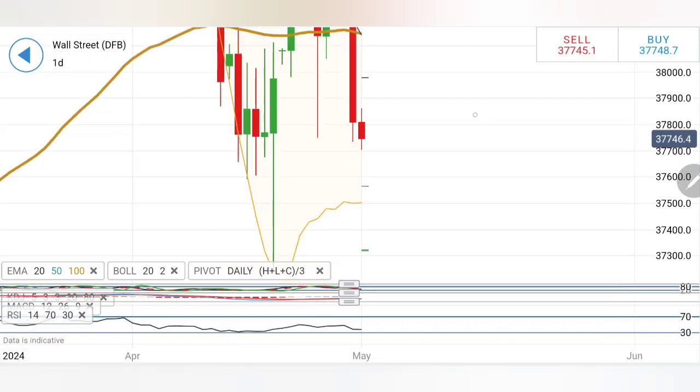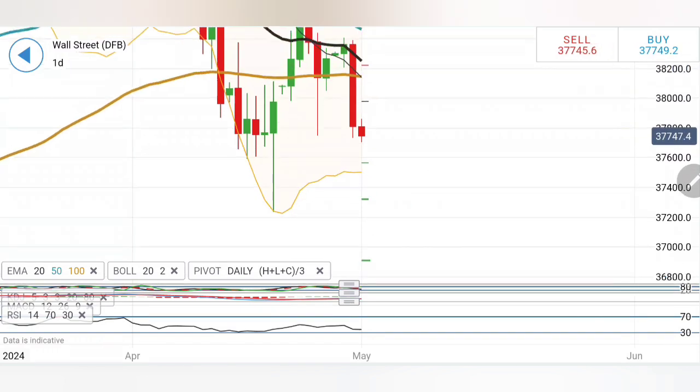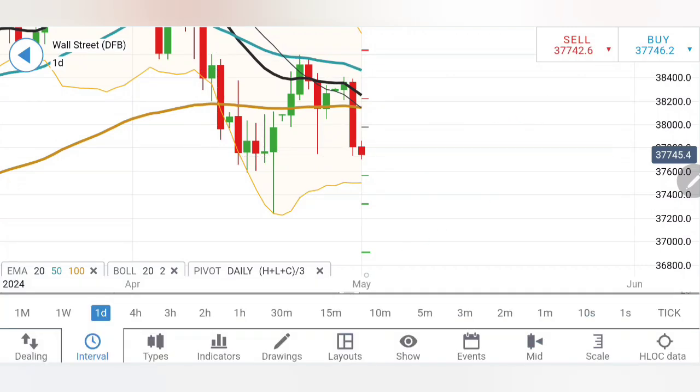Now see what has happened. In fact, with these few candles, it has achieved the lows. Now where is the double bottom levels? It is far below 37,300 towards 37,200 levels. Now today is the day anything can happen, and yes, I can notice that it is still staying in the box, and thus as long as it stays above 37,750 and 800 levels, we can expect a pullback.